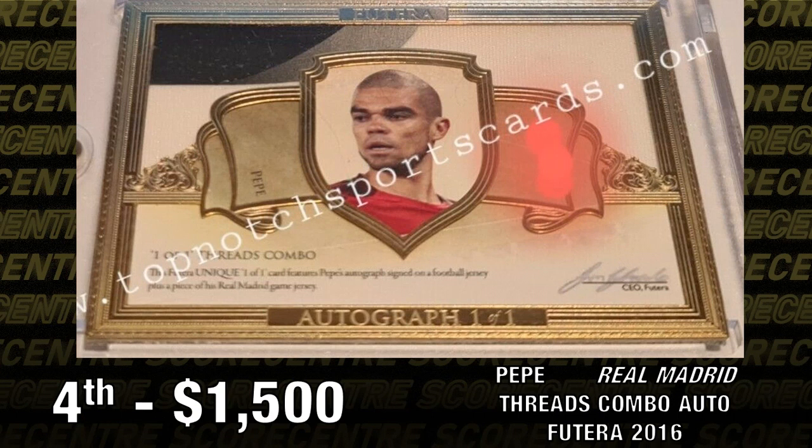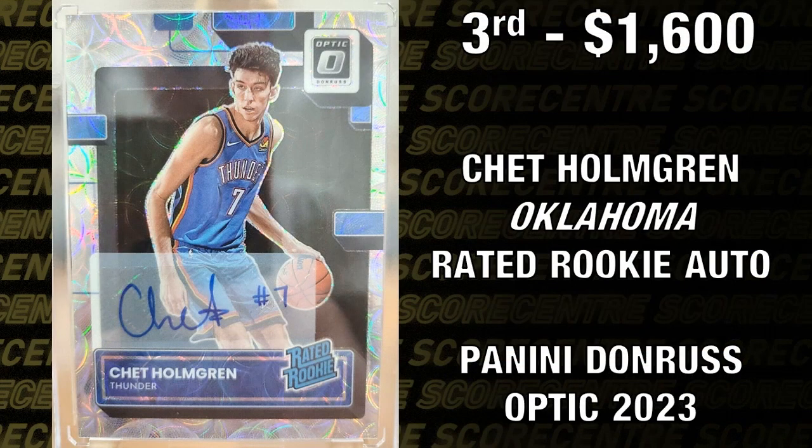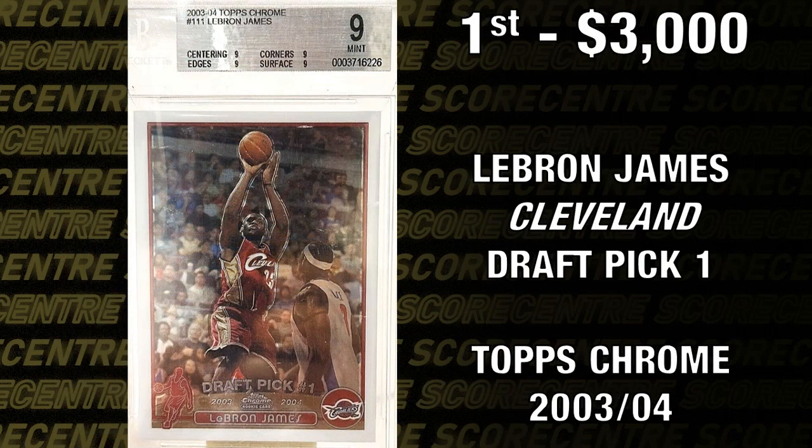Then in 4th spot for 1,500, we've got a Pepe Thread Combo Auto. This is from Futera, released in 2016. So 1 of 1. And then on the back, you have that huge signature that is on memorabilia, which is always cool. In 3rd spot for 1,600, we've got a Chet Holmgren rated rookie auto out of Donruss Optic 2023. I think that's a scope parallel, and that is 7 out of 10, so that is a jersey number as well. Love that.